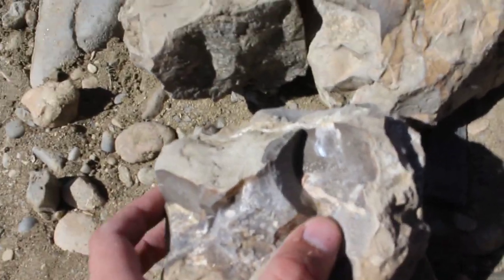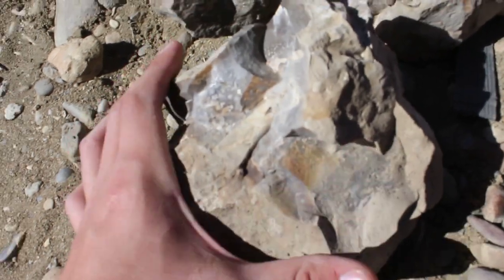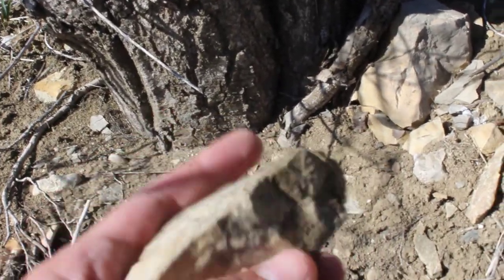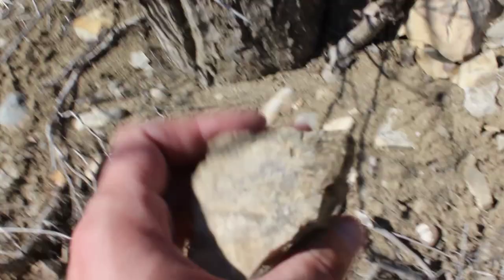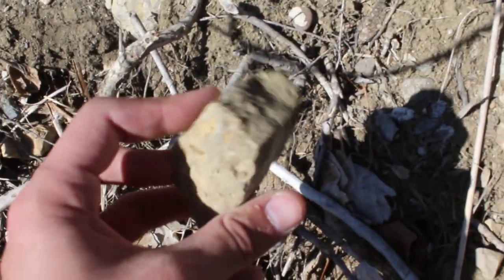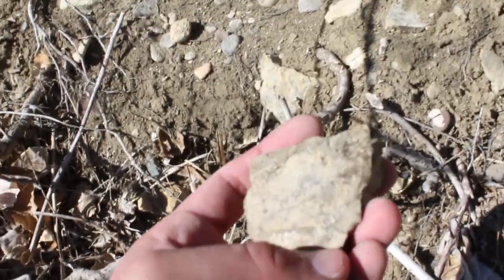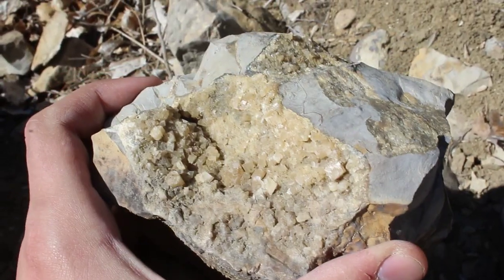There's so many poking out right there, and I see sutures. Nice big one right here, several in this one. So exciting. Let's see if there's anything good in this one. Ooh! Yes, there is, actually. Nice baculite replaced by calcite, so it is going to show some very good sutures once it gets polished. Very cool. That is just awesome.